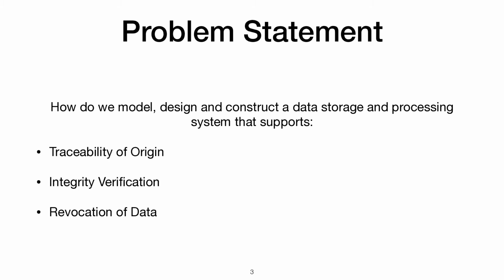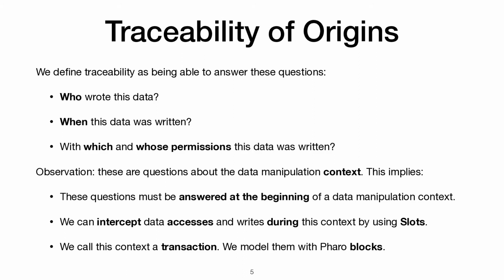Now we will give our definitions for these three different aspects that we have to guarantee along with our proposed solutions. In terms of traceability of origins, we define it as being able to answer these following questions for each piece of data. Who wrote this data? When was this data written? And with which and whose permissions was this data written?